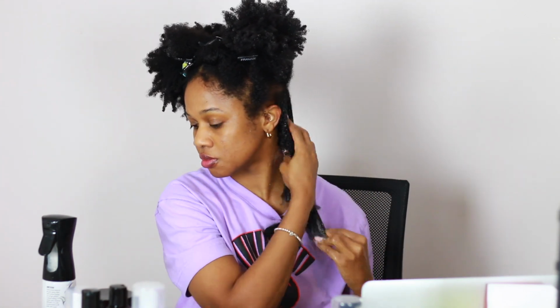But then I saw from a distance that the tapered look was coming together, so I thought, oh, okay, maybe I'm just tripping because look, I'm not a professional. But then I was like, okay, this looks nice.